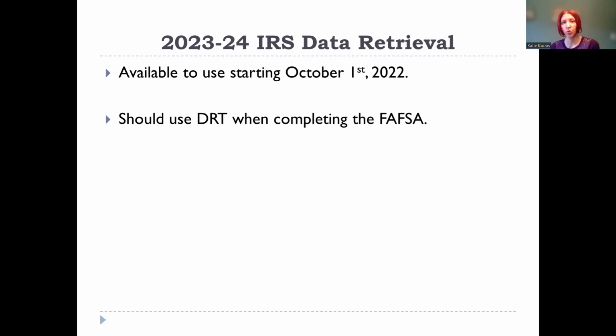This really allows for schools to have accurate information, so they're not putting together financial aid offers that might change down the road because maybe the information was input incorrectly. So again, highly recommend that you use the data retrieval tool, whether student or parent, when you are completing the FAFSA. Again, it takes the information directly from the IRS and puts it into the FAFSA form.